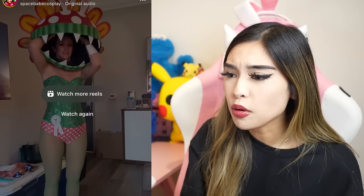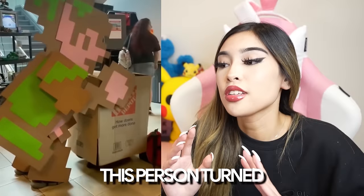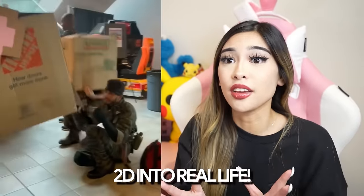Wait, is that the Mario Piranha plant? Whoa. Wait, this girl killed it. That is such a good costume. Oh, look at this photo, guys. This is what the costume looks like. I love it. This is one of my favorite costumes, guys. This person turned 2D into real life, which is almost impossible. Look, that looks so cool. It's like a 2D figure, but in 3D. Does that even make sense?